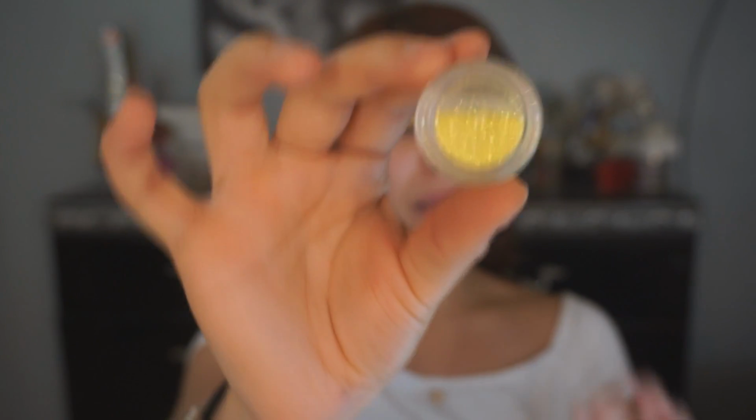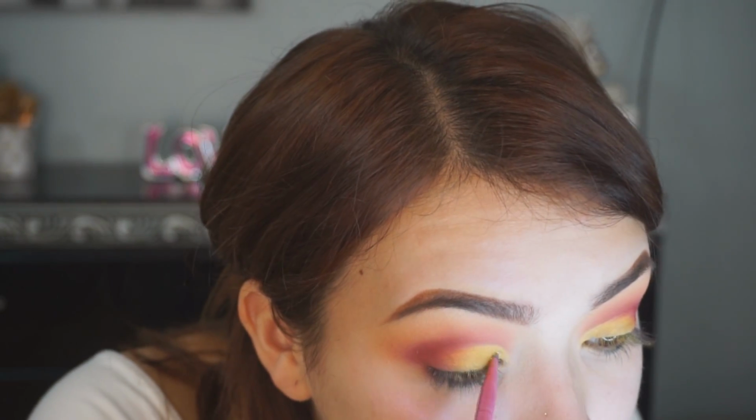So now that I'm done with the yellow eyeshadow, I top it with more glitter glue, and I'm going to put on this yellow glitter. It's from Glitter My World in the shade Taurus Gleam. It's just this beautiful yellowy shade. It has really small little glitters with green and blue. It's really pretty. So I'm going to top this on top of the yellow eyeshadow.